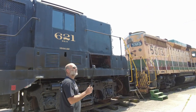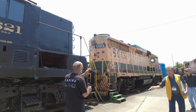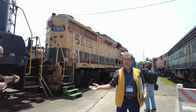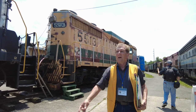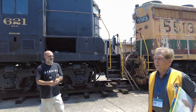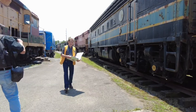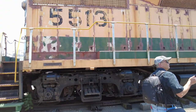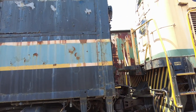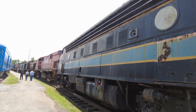We have a model of every diesel locomotive builder that the Reading did business with, which was everyone that was existing. We have a Baldwin in here, we have a Fairbanks-Morse in here, but first off, the EMDs. I think this is an F7, FP7. This also has 1500 horsepower, and these were the only passenger locomotives that the Reading owned.